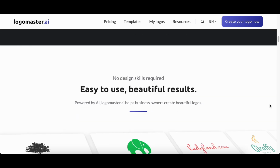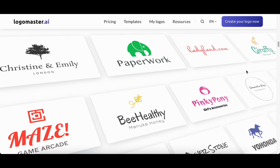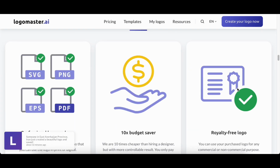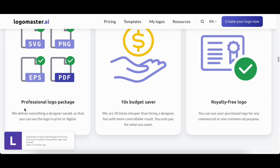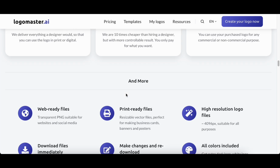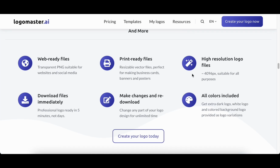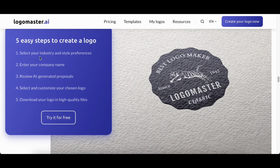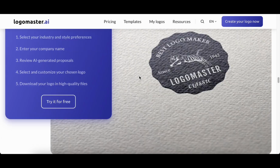This innovative platform distinguishes itself by offering a streamlined and user-friendly experience that empowers users to take control of their logo creation process. One notable advantage is the cost-effectiveness it brings to the table, providing a solution that is 10 times more economical than hiring a traditional graphic designer. This financial advantage is especially significant for startups and small businesses operating within budget constraints.